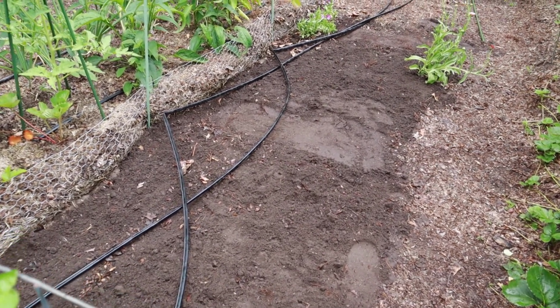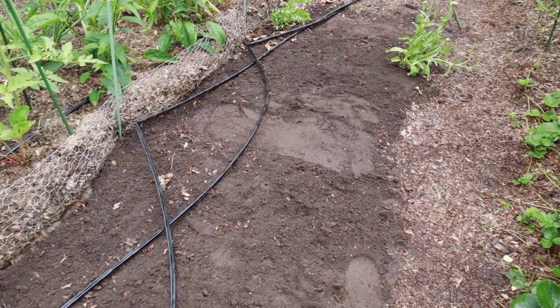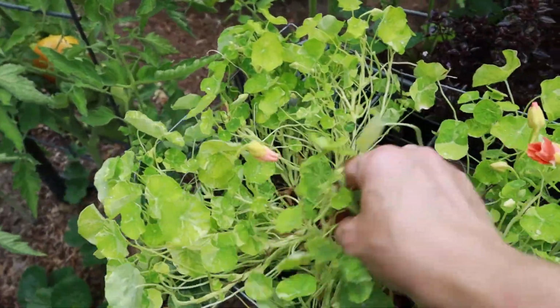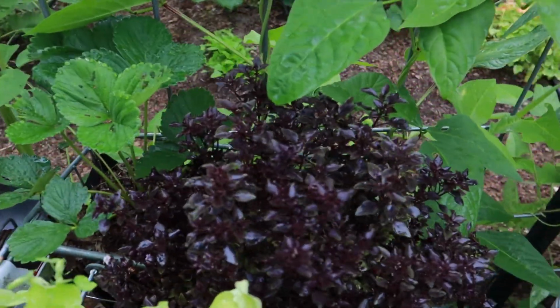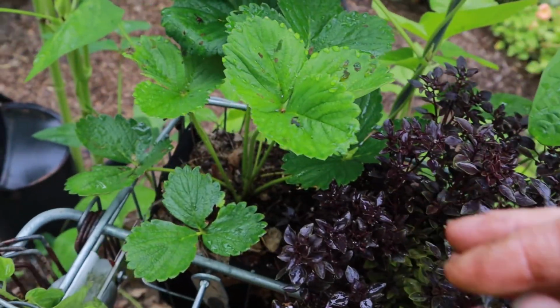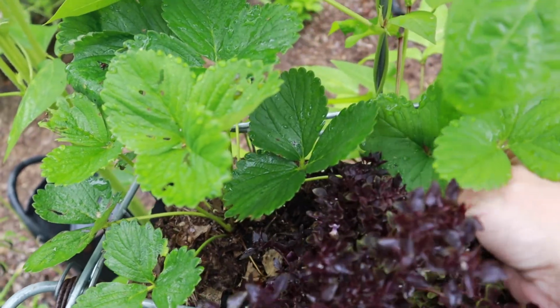This is my garlic bed. We harvested all of the garlic a few weeks ago, and just yesterday I started planting another round of potatoes here. My nasturtiums are still beautiful, but definitely have seen better days. Purple ball basil looking amazing as ever. And this little strawberry runner, can you even believe how much it's taken off?